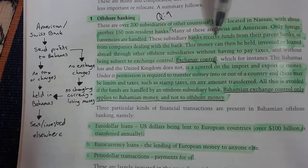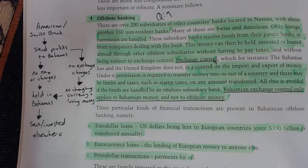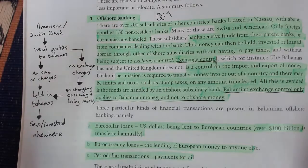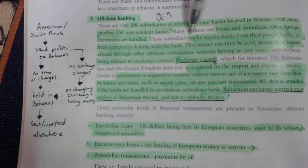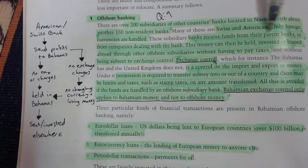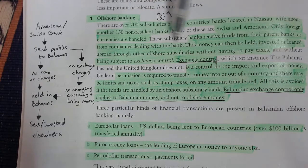Now, the banks receive funds from their parent bank. The parent bank is where the main bank is. So again, let's use Swiss Bank. The headquarters would be in Switzerland. The parent bank would be in Switzerland, but they've opened a branch in the Bahamas. So the Bahamian branch or the subsidiary bank receives funds from their parent bank, or companies dealing with the bank.